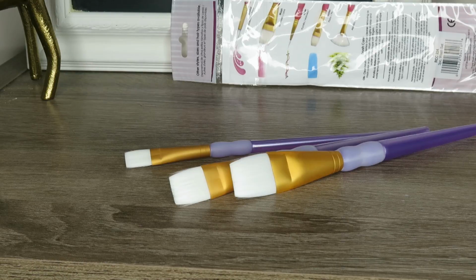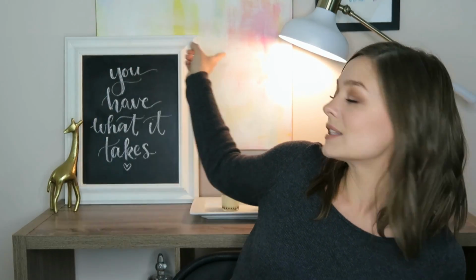All right, so while we're on the subject of paint, I want to show you guys the brushes that I like to use with my Stewart paints. These are a synthetic hair square brush. That is what I tend to use the most with acrylic paints. Usually when I'm using acrylic paint, I'm just trying to make something a solid color or do something like this painting back here that's really abstract.